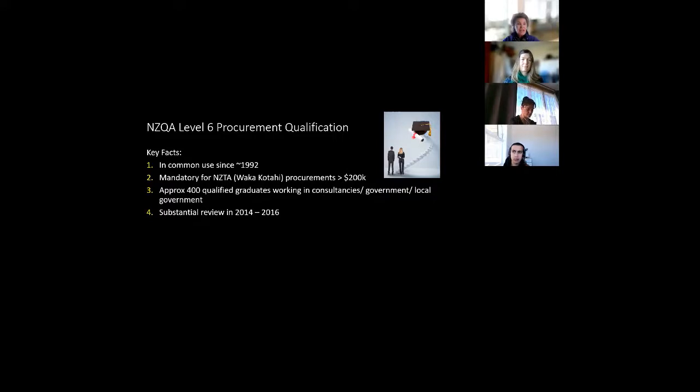There was a substantial review of the qualification between 2014 and 2016. I was on the working group, looking at how we make this qualification more applicable, not just to transport projects with Waka Kotahi, but also how we bring it together with the government procurement rules and processes that had recently emerged, and bring it in line with international best practice.